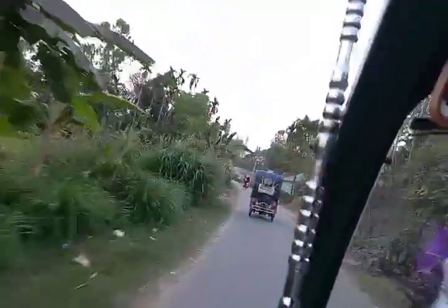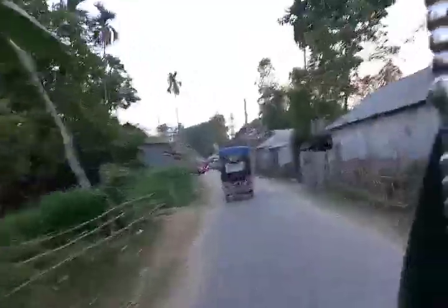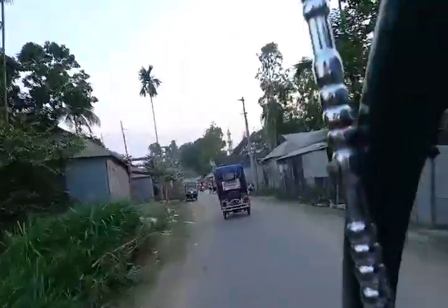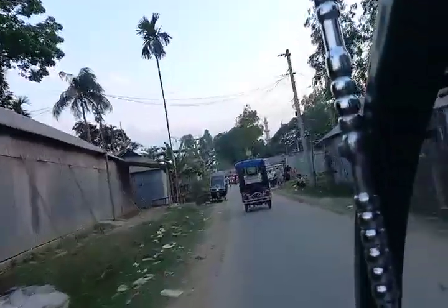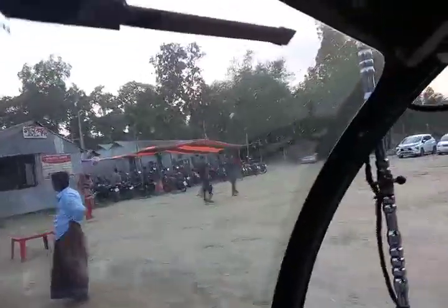So we are almost near the 201 Mosque. You can see the minarets from a far distance on top of the trees, and it looks like a yellow color. There's another building under construction. Lots of people gathered here. You can see the bus, trucks, and the parking systems for the motorcycles on the sides.